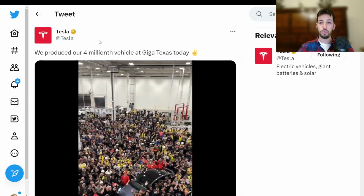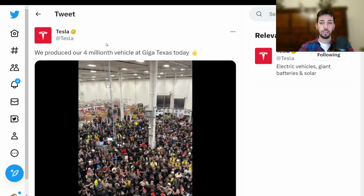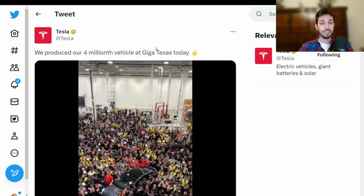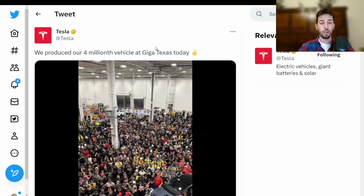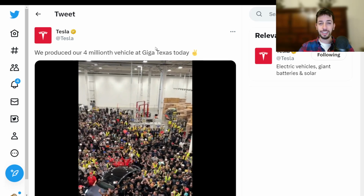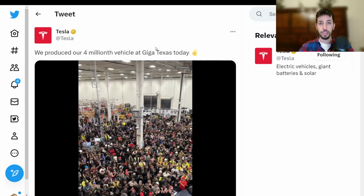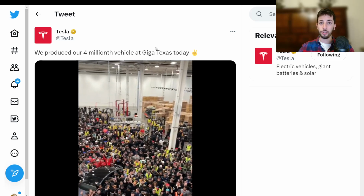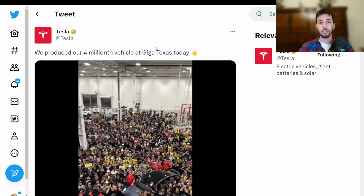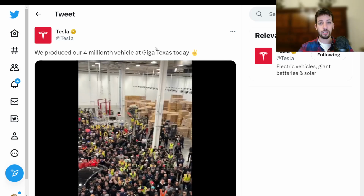Talking about more milestones, well, Tesla produced their 4 millionth vehicle at Giga Texas today, which was March 2nd. Of course, now there are already more cars coming out of there and coming out of all the factories that Tesla has built, and it will just increase from here at a rapid pace. Don't forget, more cars will come out faster, more efficiently, and at less cost.